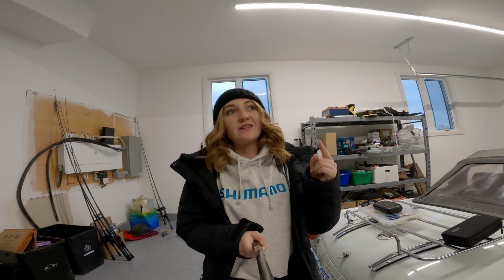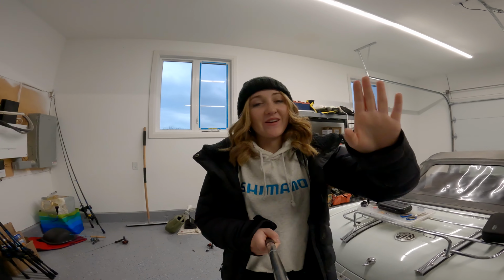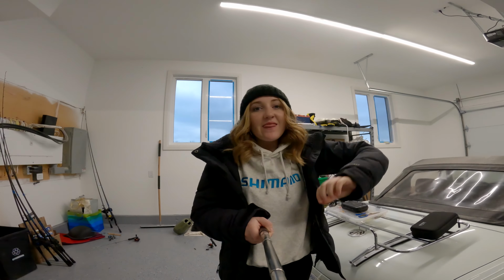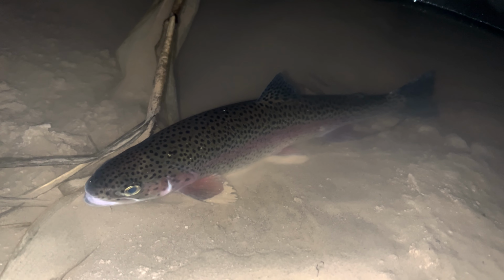I am here inside my garage and today we are doing something very, very exciting, very special. And that is I am going trout fishing in my pond. A couple of weeks ago, my dad and I went and we bought like 75 trout from a fish farm and we decided that we were going to stock our pond with these. I believe they're mostly 12 to 17 inches.